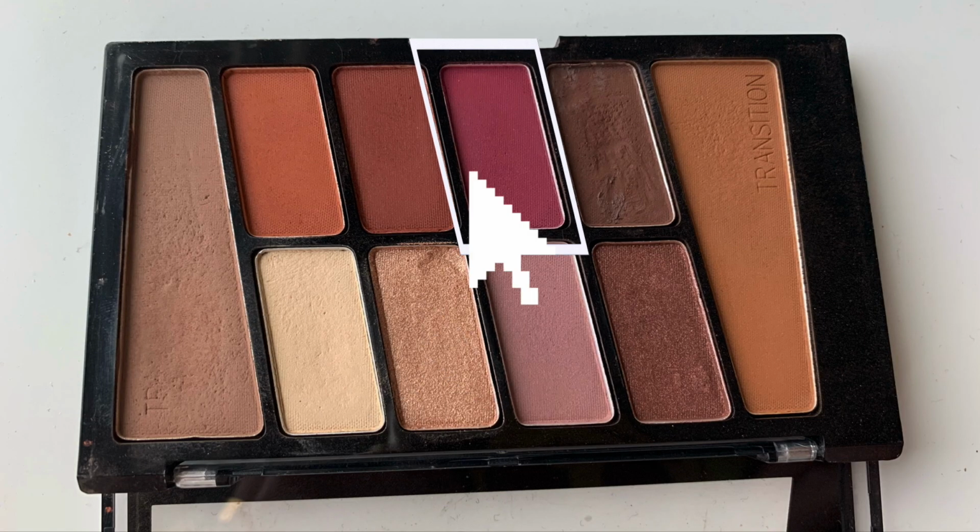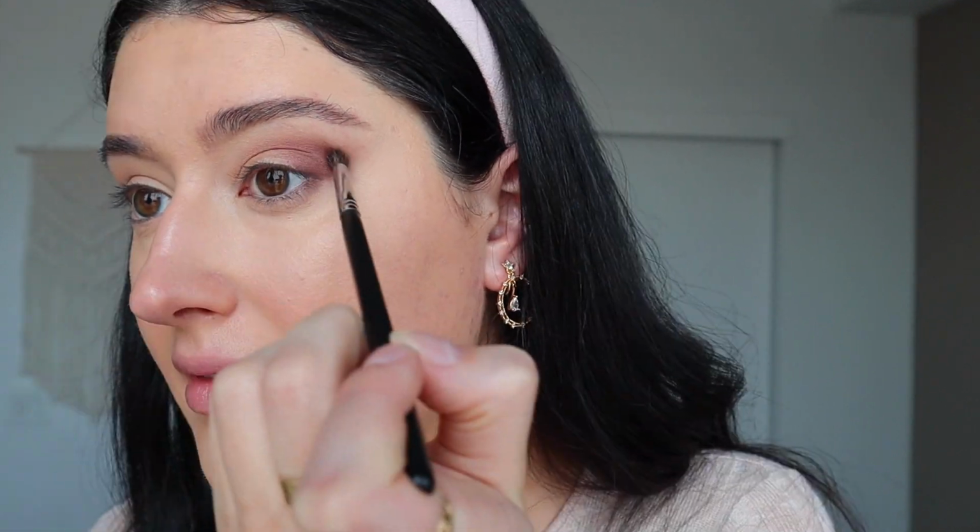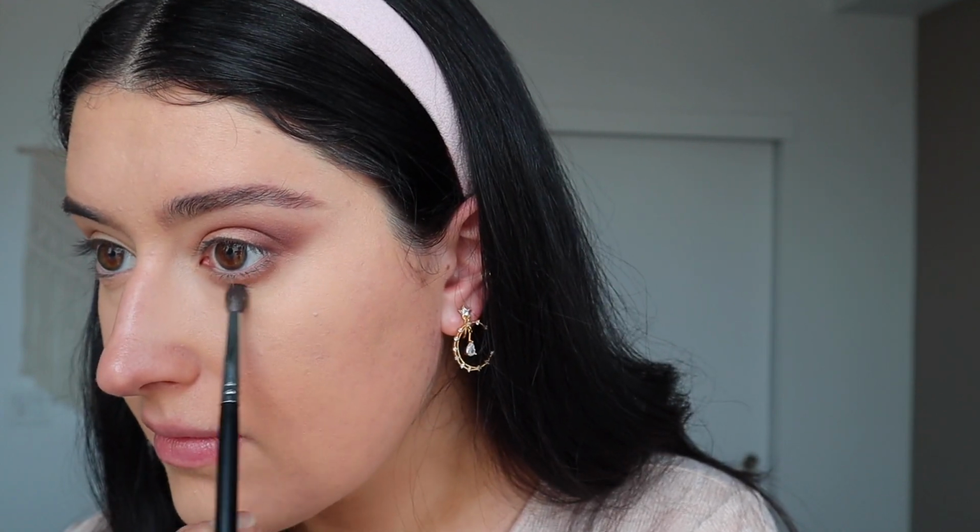And then for a little pop of color, I'm using the shade 8. It's the magenta. And I'm putting that just in the crease to both blend and also to add a little bit of color. And of course, I'm using the same transition shade, shade number 1, for my lower lash line.